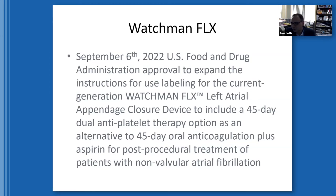Best way to screen for atrial fibrillation. Right now, there's no recommended screening for AFib, atrial fibrillation. But if you have a wearable device like an Apple Watch or a Fitbit or anything like that, it can help you if you're concerned.